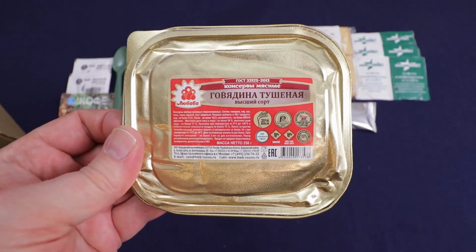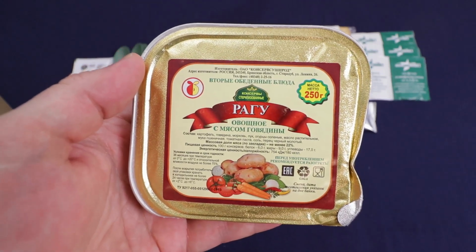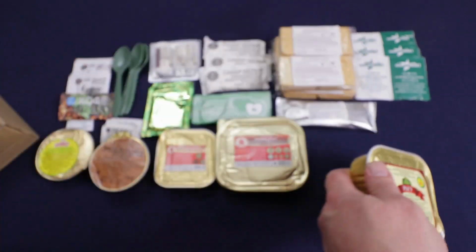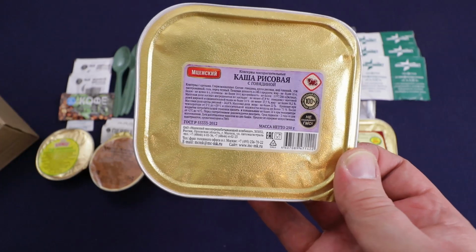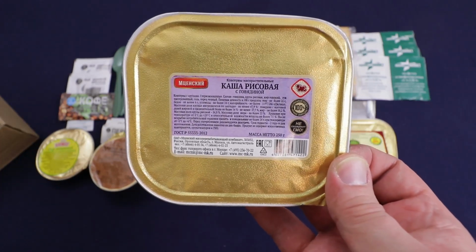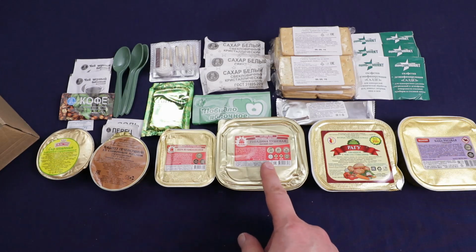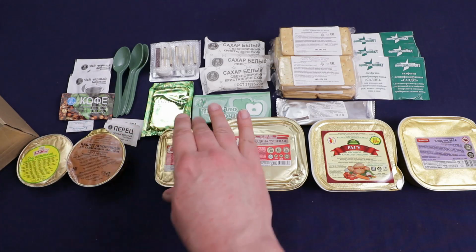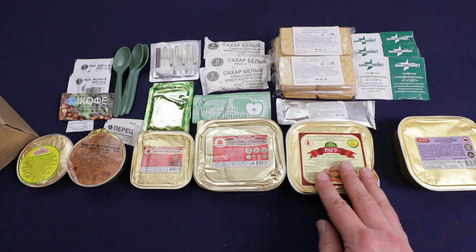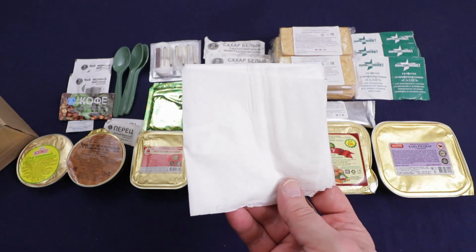250 grams of beef stew, 250 grams of vegetable and beef stew, and last but not least, 250 grams of rice and beef. I know this says beef stew. It might just be stewed beef. I believe it's called tushonka. We'll find out when we get that opened up later on. Definitely a lot of great food. Oh, wait. Got a few napkins to go with it too.